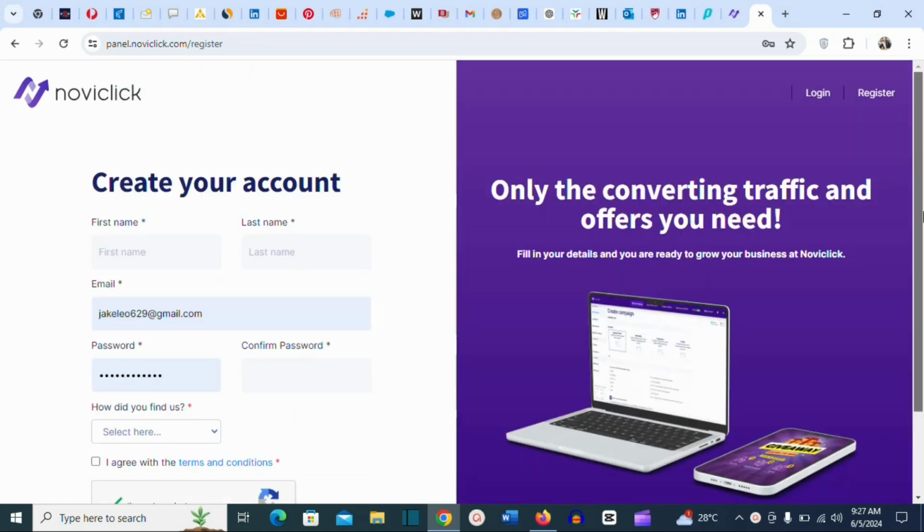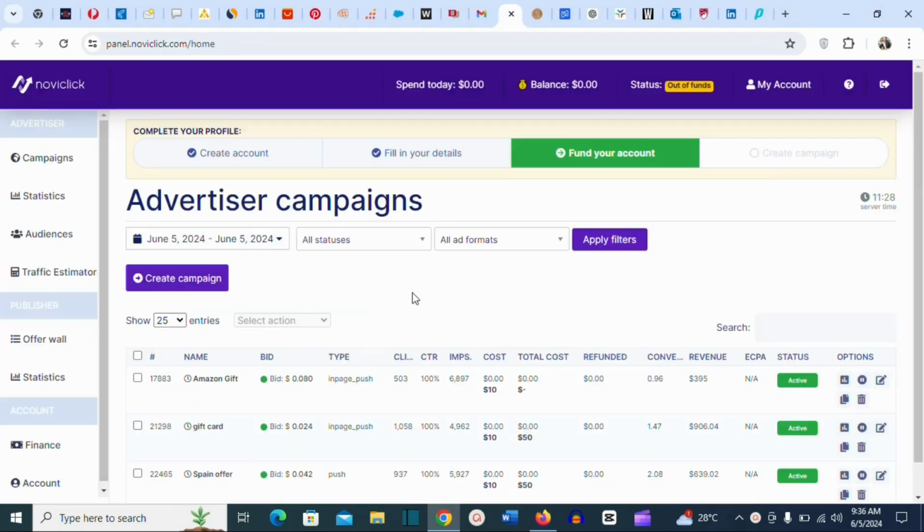Once you click on it, you can get access to a free account that you can use to advertise your affiliate links. Once you create your account and log in, what you have to do is click right here, campaigns. Once you click on it, click right here, create campaign.